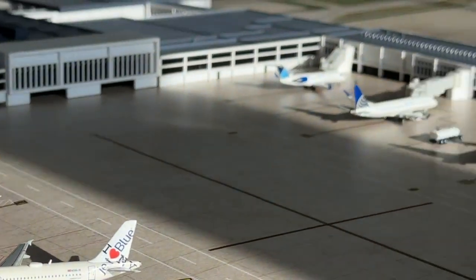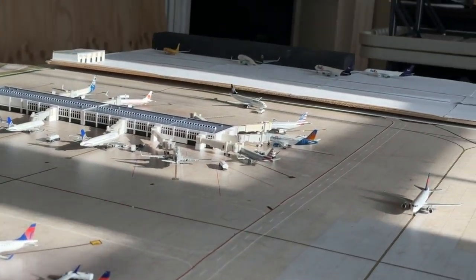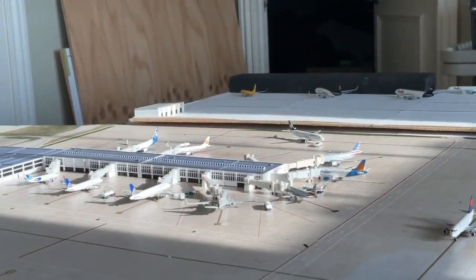So I'm going to scoot the table over just a little bit so we can make sure that we get all of our lighting over there for our aircraft, and then we will proceed, of course, into none other.